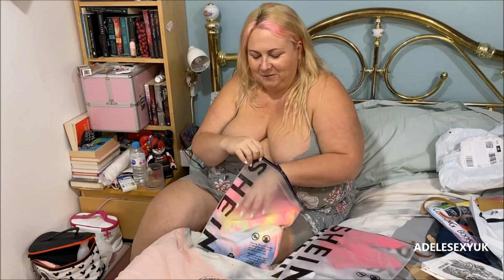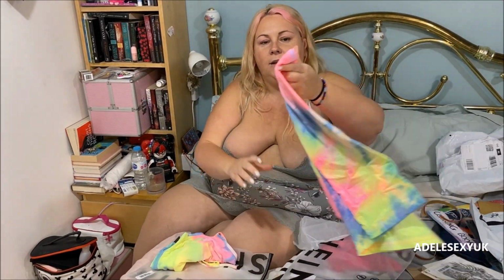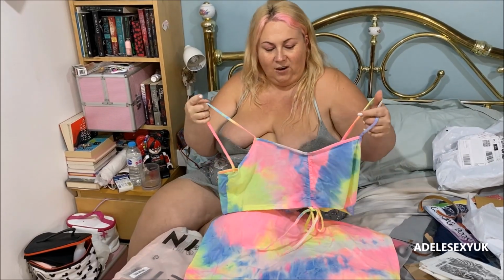Look at this though. Look, it's the same pattern as my top. Told you I like the rainbow. Oh, it's different material though. Oh, it's two pieces. It's a skirt and a crop top. You pick my size. When I've got them on, they won't be big. You pick the outfit though. I just pick the colour.